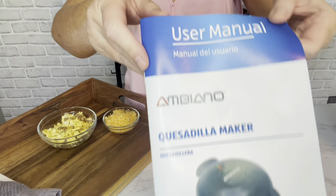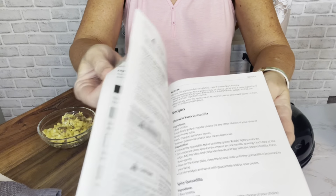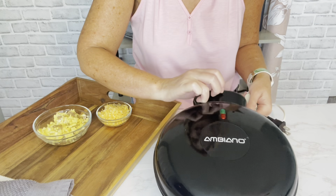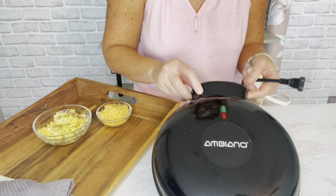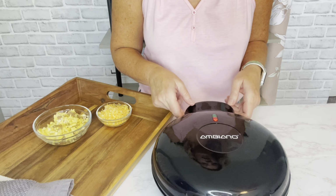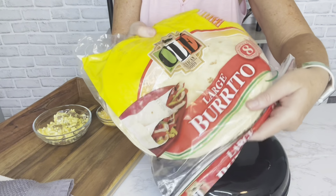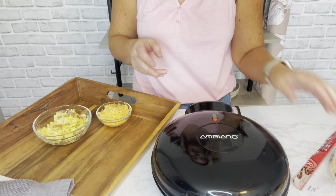All right, it comes with a user manual and it has different recipes in it, and it tells you how to use it, how to clean it, all that good stuff. There is a red and green light here, so there's no on and off. It's just when you plug it in, it comes on. So as you can see, it's red. When it turns green, it's ready to go. I'm going to be using these tortillas. They are the burrito size. I think that's probably the best size for this.